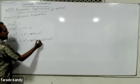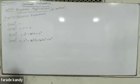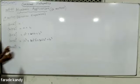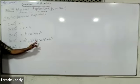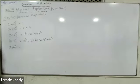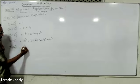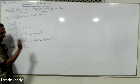That's the only issue. So if I ask A plus B to the power 4 students, you will manage, apart from that number, other terms you will manage. Just we'll leave blank for the number. That number is called coefficient. You tell me the pattern. A4. Next, number, forget about.